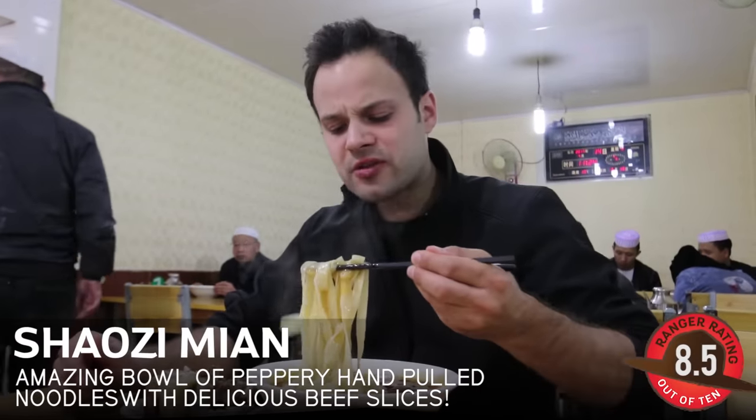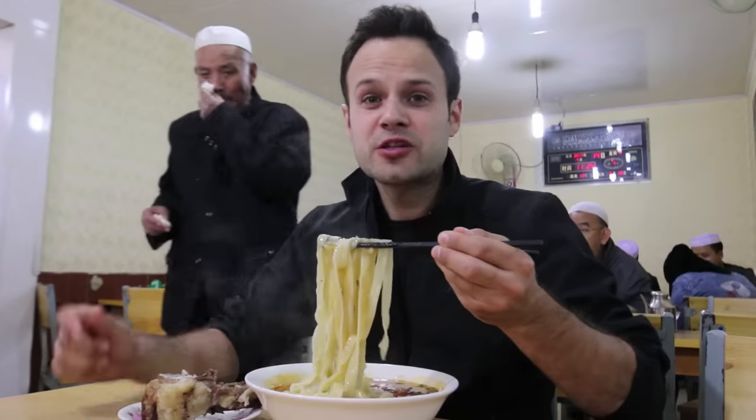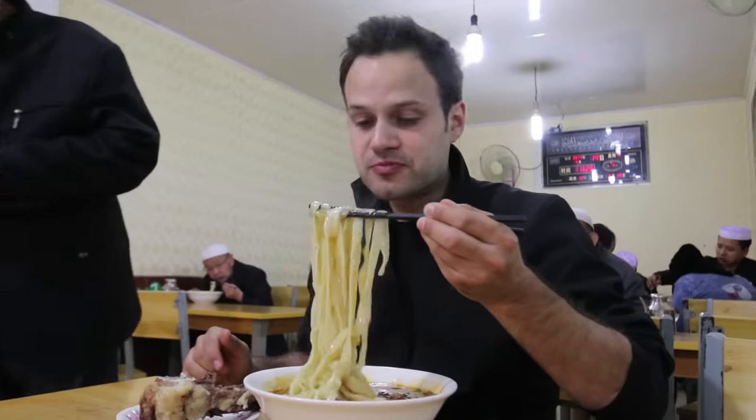Oh, it tastes almost herbal and peppery. And the gravy is gloopy. The green onions give it a really fresh, nice punch of joy.